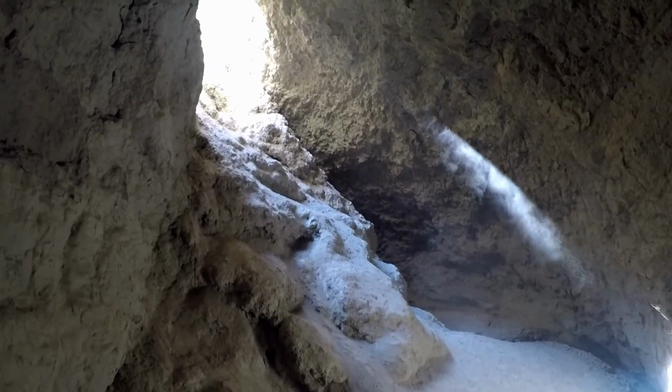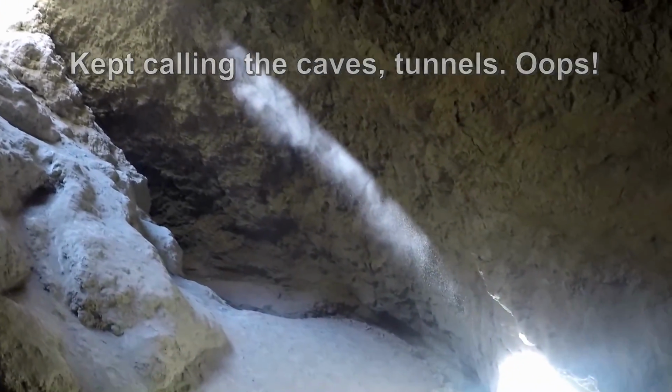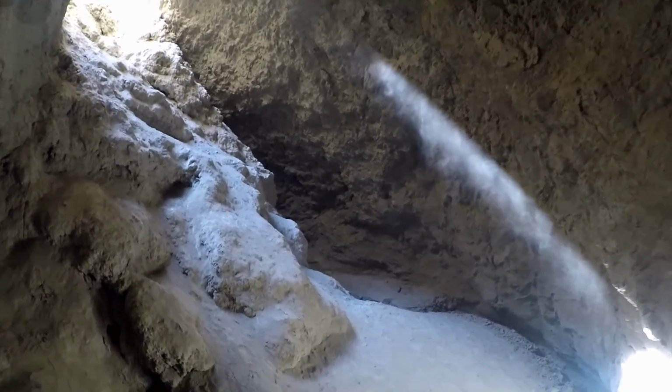Look at that, guys. We came to a little bit of light here in the tunnel. You see it shining down. Look at that. We're gonna move on forward.